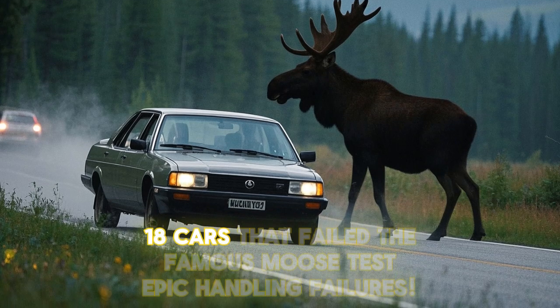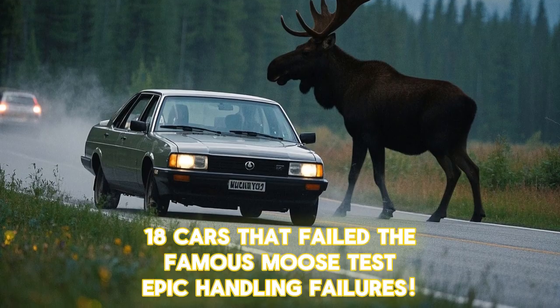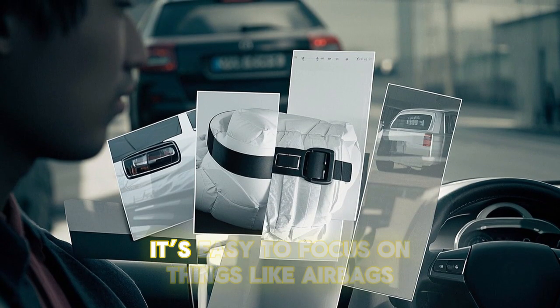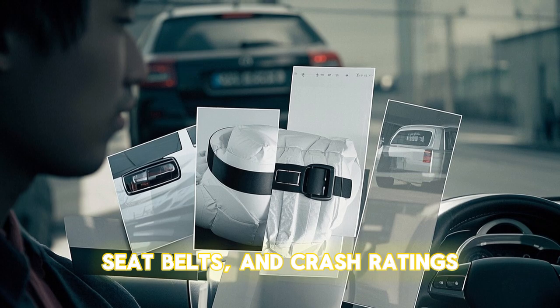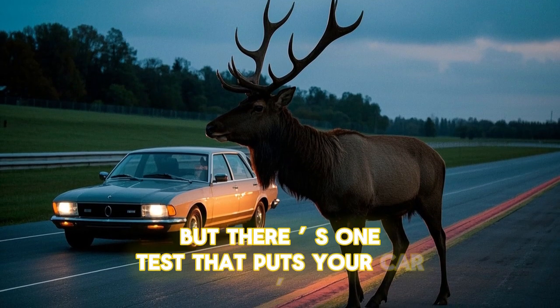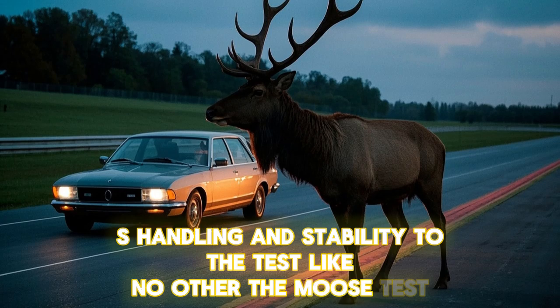18 cars that failed the famous Moose test, epic handling failures. When it comes to car safety, it's easy to focus on things like airbags, seatbelts, and crash ratings. But there's one test that puts your car's handling and stability to the test like no other, the Moose test.